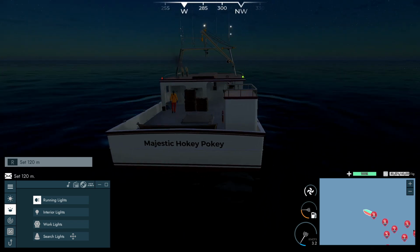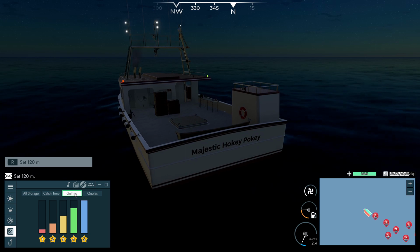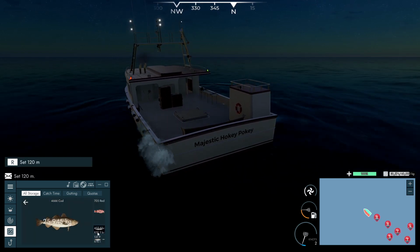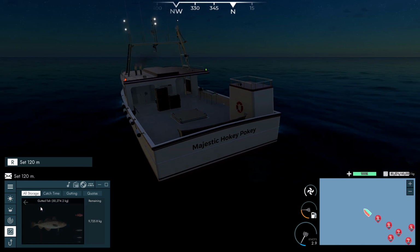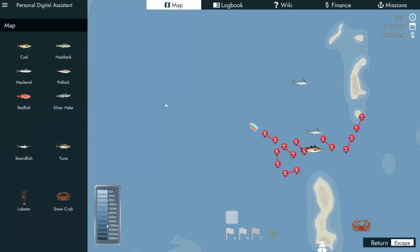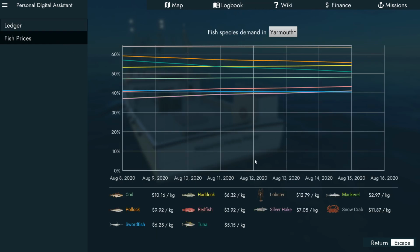Now what we need to do is we need to have a look at what we have on board. Let's have a look. Gutting quotas. No, not quotas. All storage. You can't really tell what we've got. 407. No. I was hoping that we might be able to tell what we've got the most of, because what we need to do is we need to go into the map, and we need to go into finance up here and see where we're getting the best prices for stuff. So let's have a look at fish prices. It doesn't really tell us what we've got on board. Now, how do we do that?